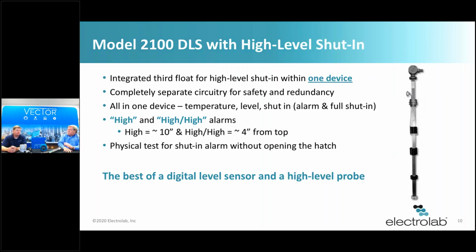I wanted to end with one other thing, talking about safety. We talked about how we can find the interface, and how we can find the product. We sell an option with a third float on top of that for a high level shut-in. You want to be conscious of not only human safety, but product safety and environmental safety. So we sell a third option where you have a high alarm on completely separate circuitry, where you're able to shut in a well, set off an alarm, set off a flag, do what you do, all in one device, all in one port, so that if you lost power, you still have that protection.